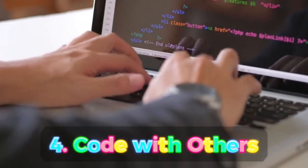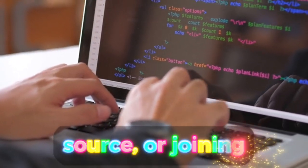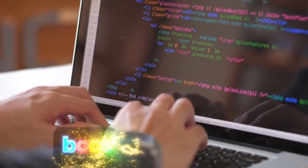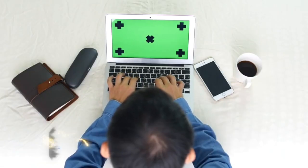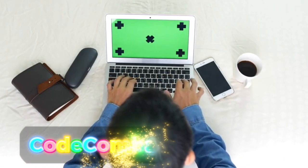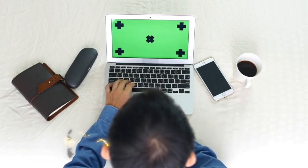4. Code with others. Pair programming, contributing to open source, or joining coding communities can boost energy and reduce boredom. 5. Gamify your learning. Use platforms like CodeCombat, Exercism, LeetCode, or Advent of Code for fun challenges.